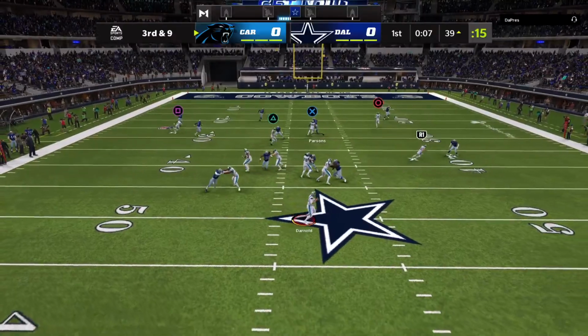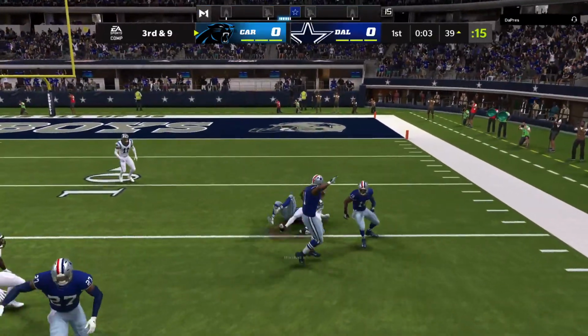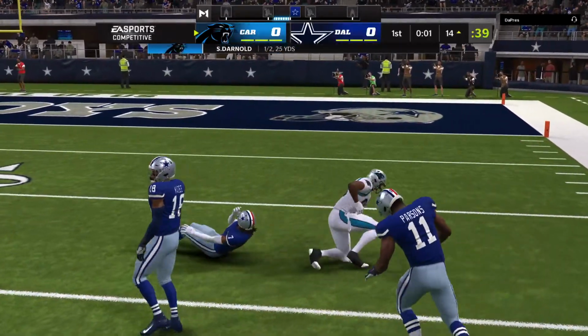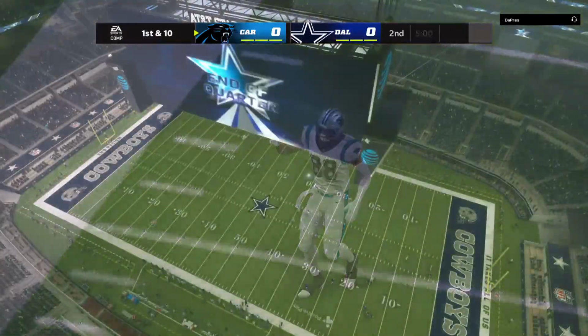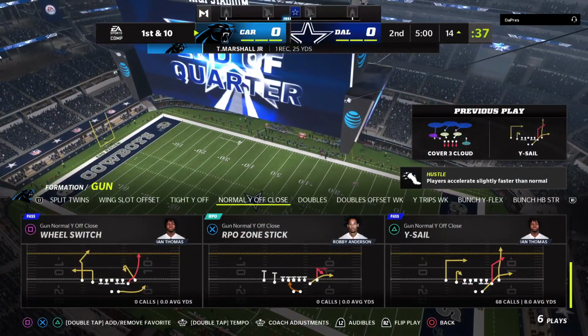Throwing here on 3rd down, Darnold. He'll find his man, Terrace Marshall, complete. And all the way inside the 15 before they drop him. No score after 1 on EA Sports.